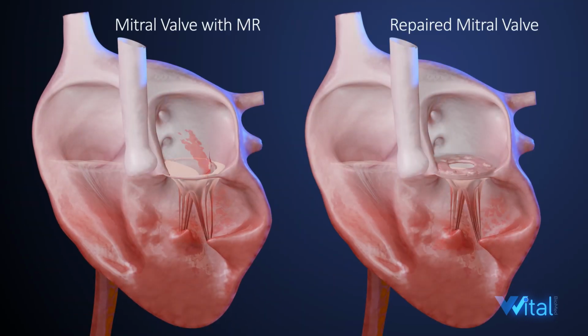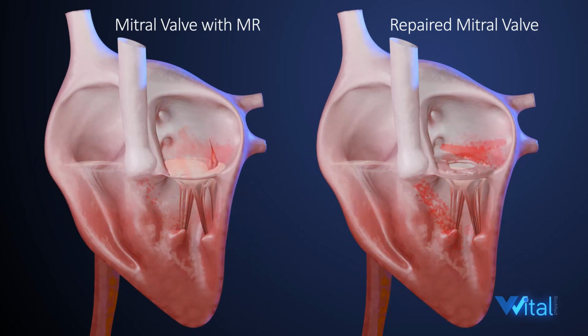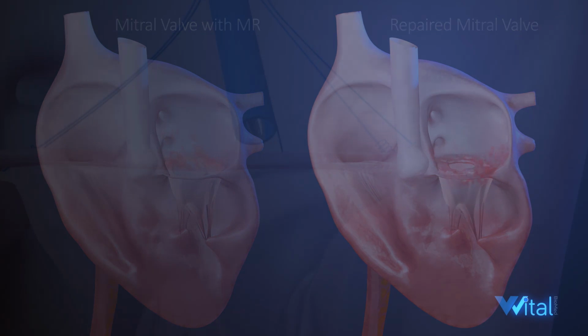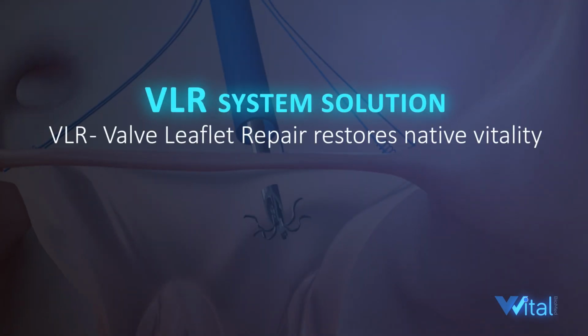The Vvital Biomed solution is the only transcatheter system that repairs the MR with an additional annuloplasty effect. VLR, Valve Leaflet Repair, restores native vitality.